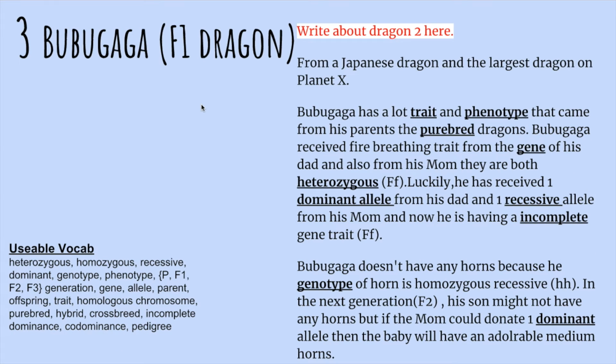Bubuga has a lot of traits and phenotype that came from his parents, the purebred dragons. Bubuga received the fire breathing trait from the gene of his mom and a gene from his dad. They are both heterozygote, but luckily he received one dominant allele from his dad and one recessive allele from his mom, and he can breathe out fire, which means it's an incomplete gene trait. Bubuga doesn't have any horns because his genotype of horns is homozygous recessive, which means he has to be hh. In the next generation, his son might not have any horns, but if the mom could donate one dominant allele, then the baby will have adorable medium horns.